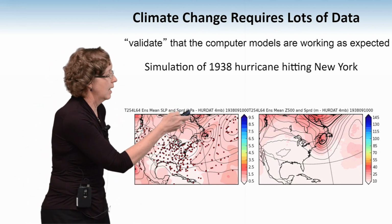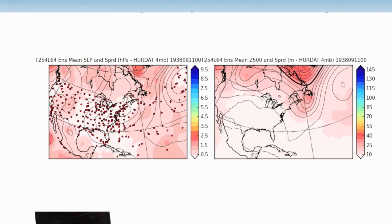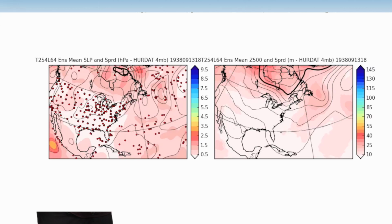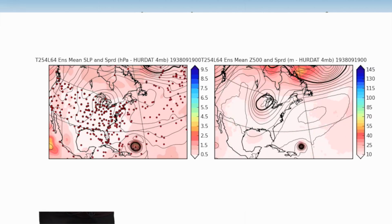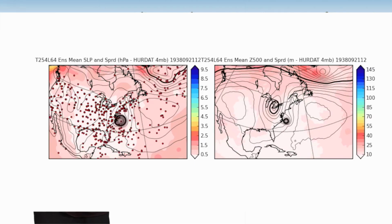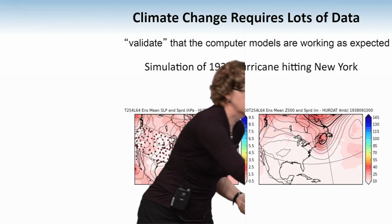And then they take this data and they run it forward in time. You'll see this is actually a hurricane that was hitting New York in 1938. On the left-hand side is the actual data, on the right-hand side is the simulation, and although they don't look exactly the same, you can see that the hurricane actually does look very similar to the actual data.